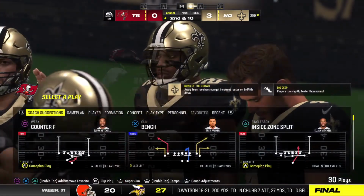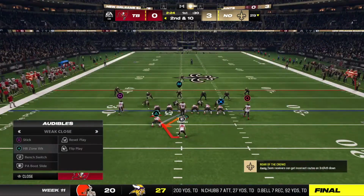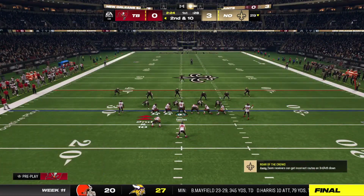Looking for more there on first down, but this throw downfield is incomplete. Now a 2nd and 10.